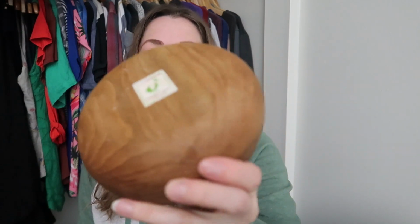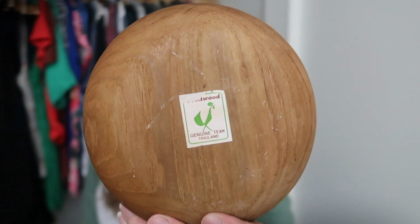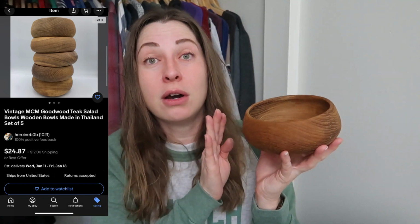So the next thing I'm going to show you is a hard good, and I actually got 5 of these. I'm just showing you one because it's easier. And this is a vintage Goodwood Teak Bowl. Again, I got 5 of these. I paid less than $6 for them at a Goodwill. 2 of them are taller than the other 3 because all of these are hand carved out of teak. And I just disclosed that in the listing.